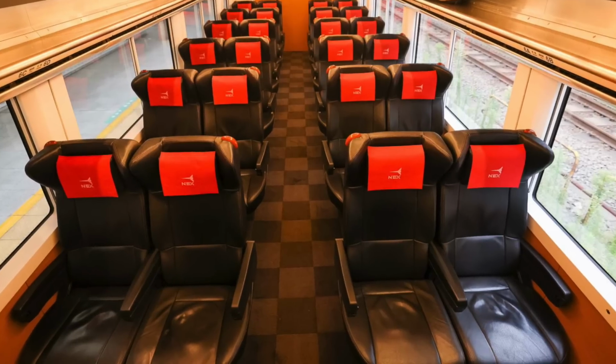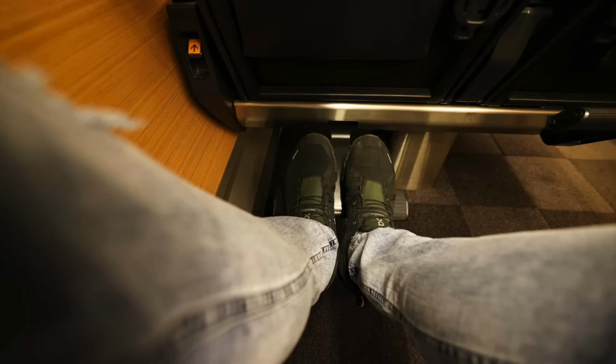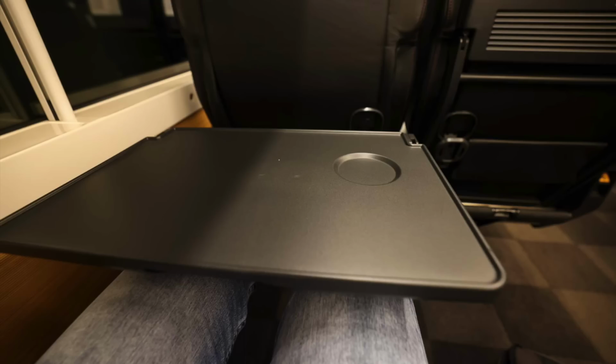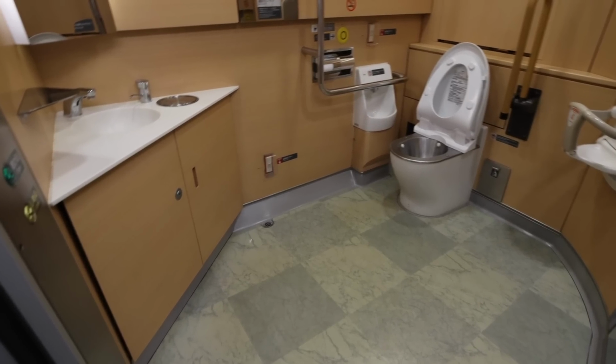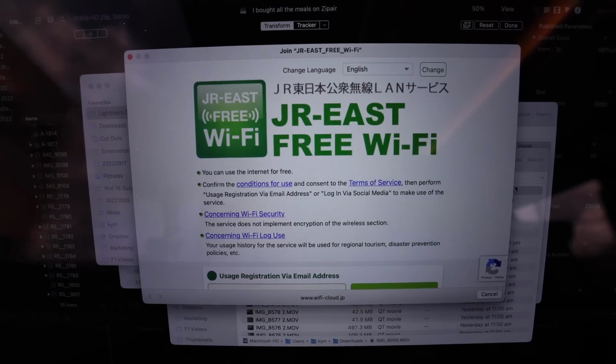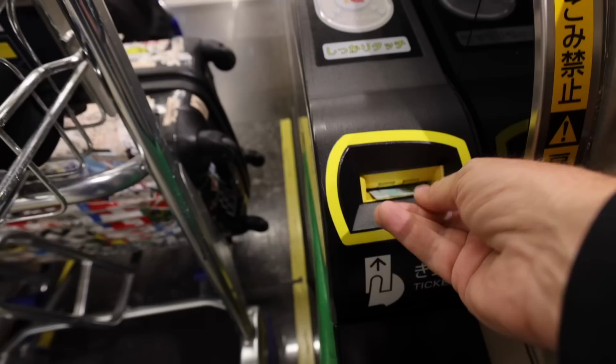This is first class, the green car. The seats have a footrest, drink holder, a fold-down tray table. They recline, and the seats swing around. And have a look at the bathroom here on board the green car. That is impressive. Oh, and there's free Wi-Fi on board. We arrived 1 minute early. This is Narita, Terminal 1.